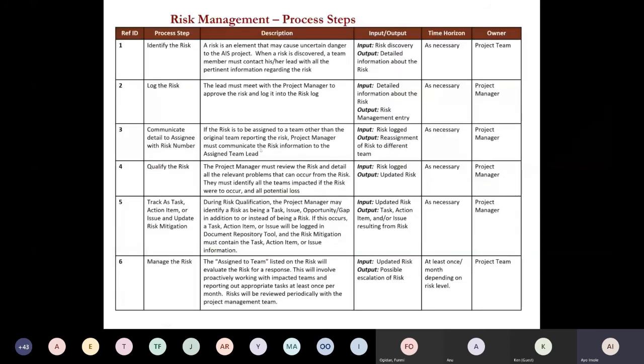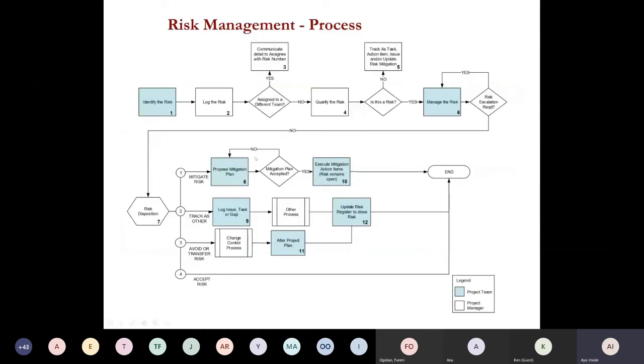I'm spending more time on risk because risk, issues, and change are almost the same. So let's talk about the process of identifying risk. The first thing, as a PMO person, look at that.